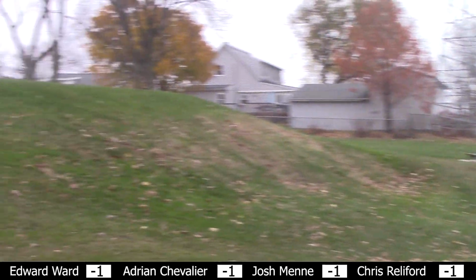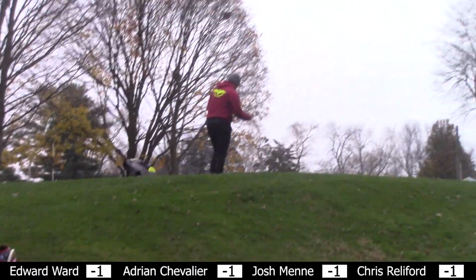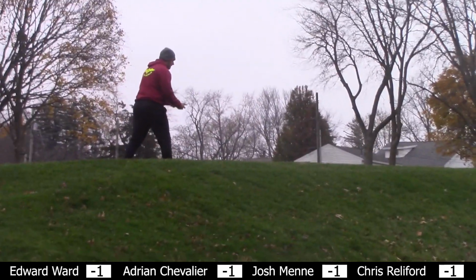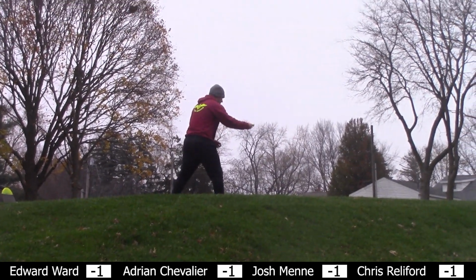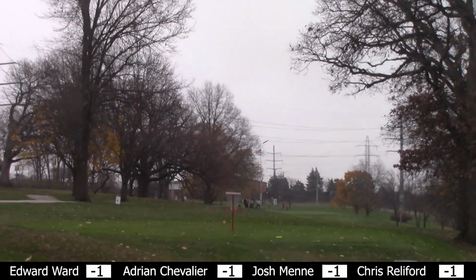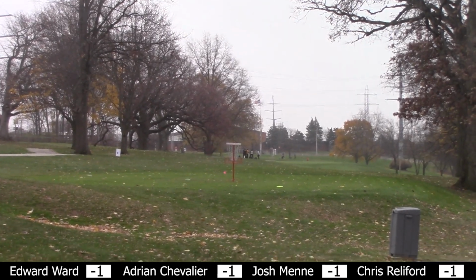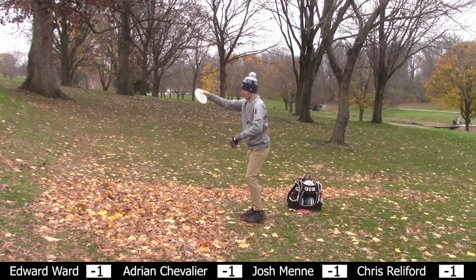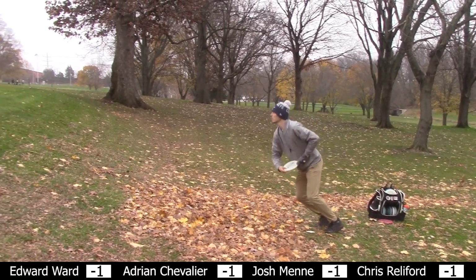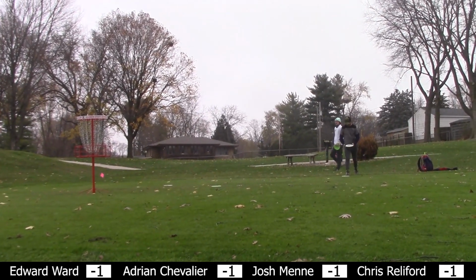Chris going for that jump putt there. Seemed to work out okay. All right, so Edward going to try to save the birdie from up on top of the hill. Did he do it? That was close. Okay, yeah, Josh skipped even farther away than I thought he did. Nothing doing, but that'll be a par.